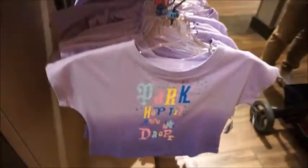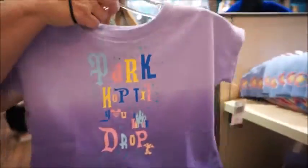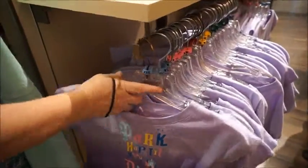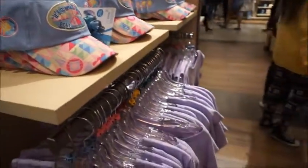This is really cute. Look at that. Oh my gosh. Shop till you drop. $29.99. I like that it's dip dyed, or ombre, for a little kid shirt. It's pricey for a t-shirt. Here's the little kid hats. I think it's the same as the hats we just saw. No, they're different. And then the little girl leggings.